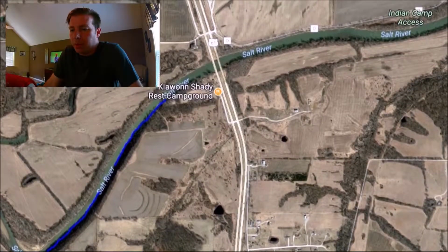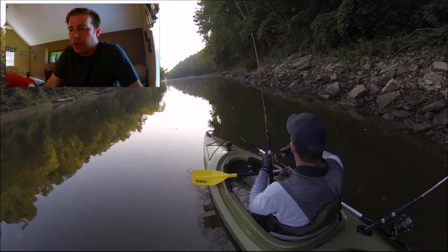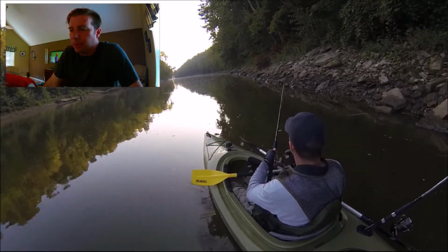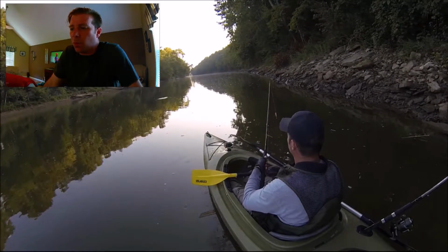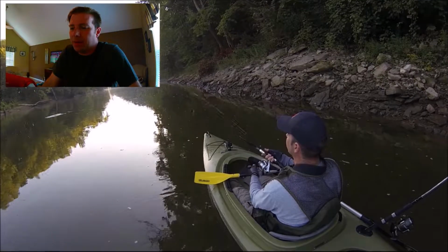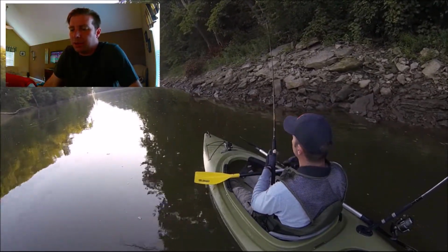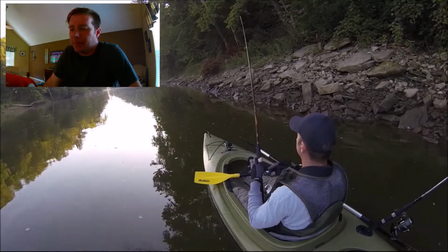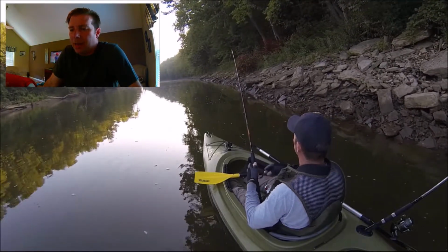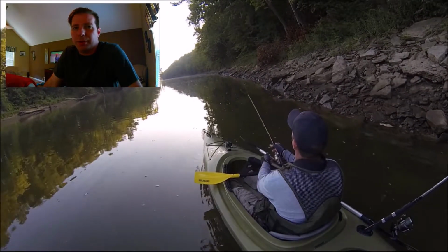There are a lot of different kinds of species in the Salt River. You can see that blue shaded area is what I'm talking about, and it extends almost all the way to the overpass. If you look on the right side, you can see where the water level has been about 2.5 feet higher and has dropped. The Department of Conservation let water out of the Re-Reg Dam, and that raised the level for a period of time, and now it's receding. It's gone back down, but that kind of messed up the fishing.